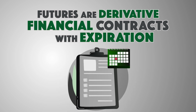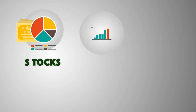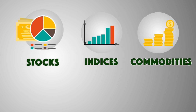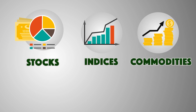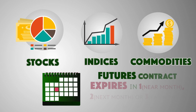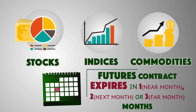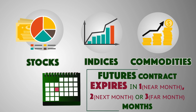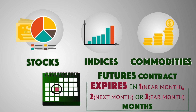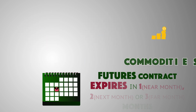As a day trader, you can buy a futures contract on stocks, indices, and commodities like gold, crude oil, natural gas, etc. Usually, you hold a futures contract for 1, 2, or to the maximum 3 months according to the contract. During this period, you can choose to sell the position on profit or loss. But on expiry date, it will auto-close irrespective of it being profit or loss.